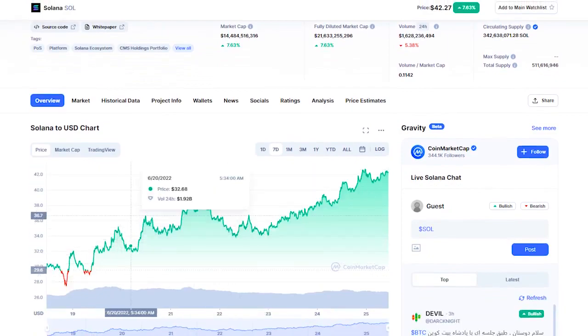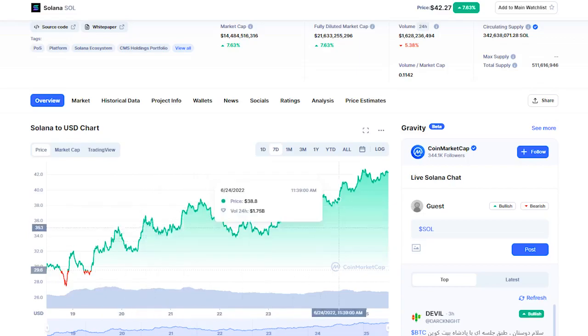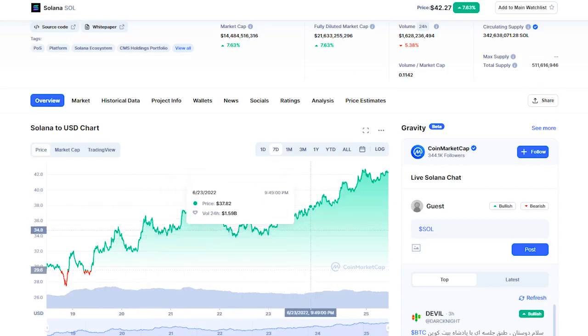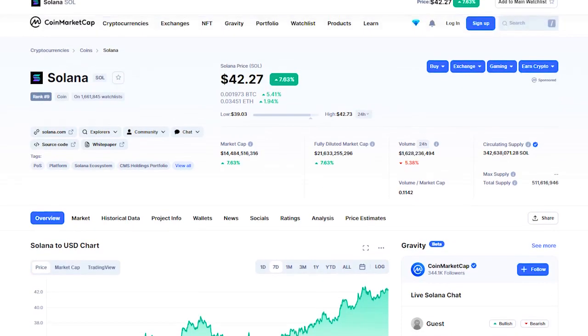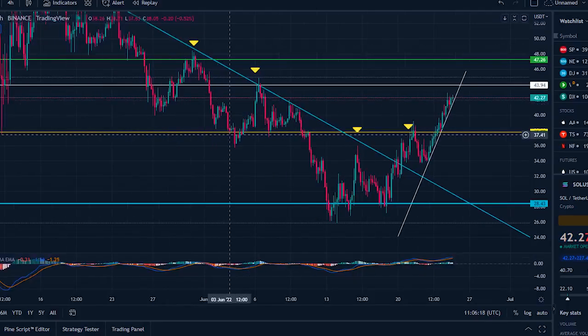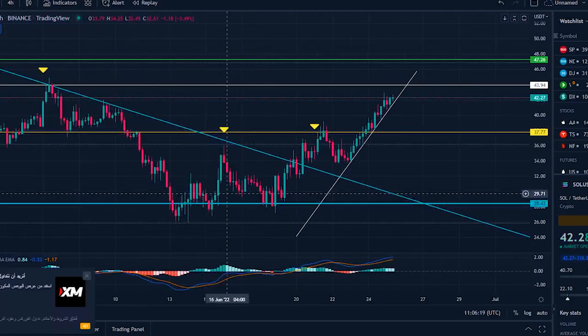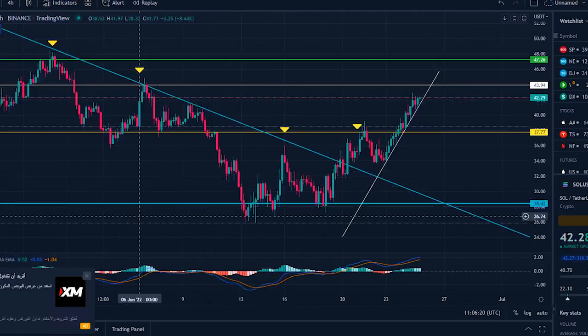The daily time frame for Solana price analysis shows the formation of a bullish trend line that has been providing support to prices for the last 24 hours. The digital asset in the past few days has seen a strong rally that has taken prices close to the $39.43 resistance level. A break and close above this level would invalidate the bearish trend line and open up prices for a move towards the $42.50 and $45 levels.